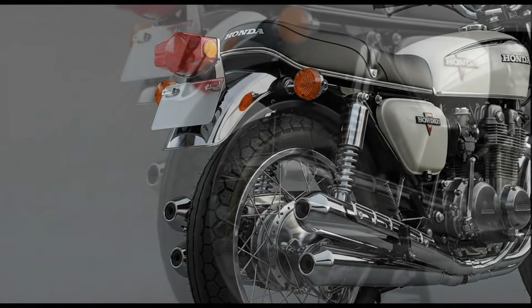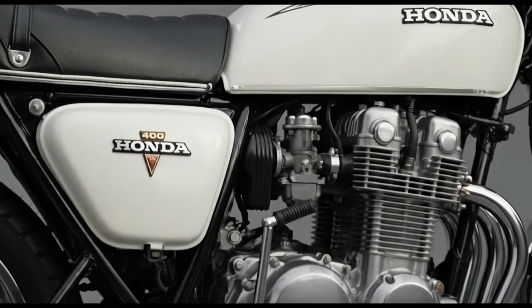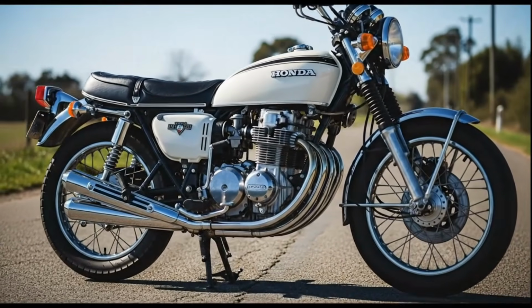The ergonomics are upright yet sporty, creating a riding triangle that accommodates both long commute hours and weekend mountain rides. Honda made sure this bike fits a wide range of riders without compromising control.